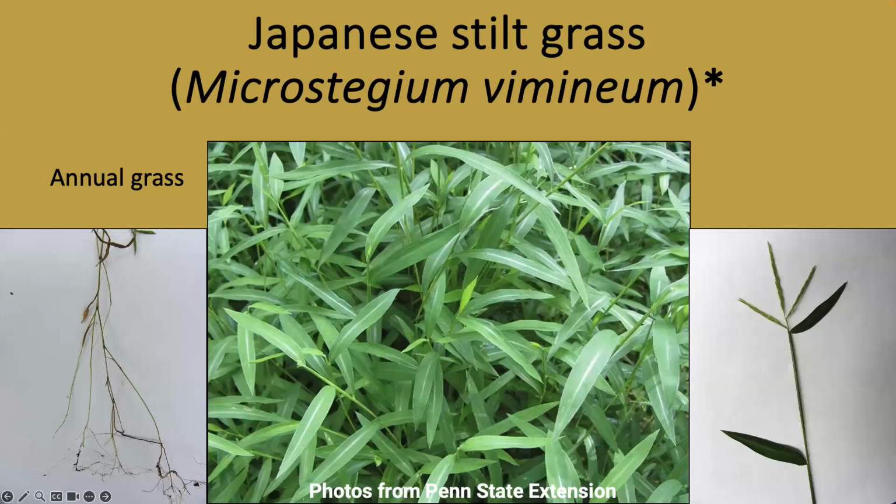It can form a sort of tangled mat, but stays quite short. It's pretty uncommon for it to get more than a couple feet tall. Some ways to identify Japanese stiltgrass: the leaf blades will be about 1 to 3 inches long, and they have this silvery stripe that runs almost down the middle. So it's a little bit off center in the leaves. And then in that left picture here, you can see stilt-like prop roots. This is where it gets its name.